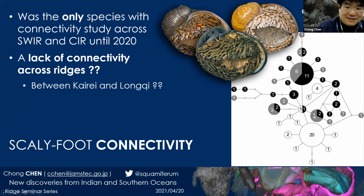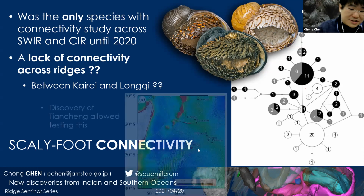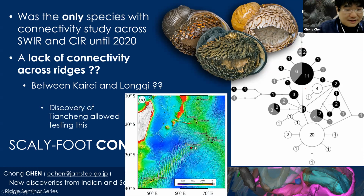And as you can see, there are not very many shared haplotypes between Southwest Indian Ridge and Central Indian Ridge, actually only one. So at the time, we inferred that there was a lack of connectivity across the ridge between Kairay and Longqi. So we thought maybe the triple junction where the two ridges change was where the larval dispersal was stopped. But recently we found the Tianchen vent field, which is much closer in distance to Kairay. So we could actually test whether this was true.